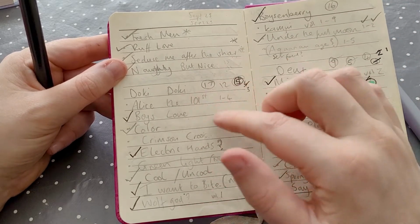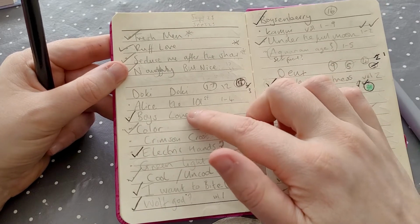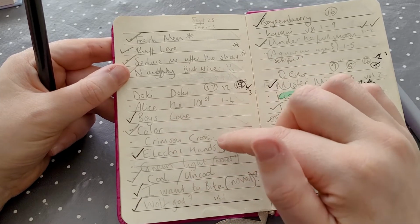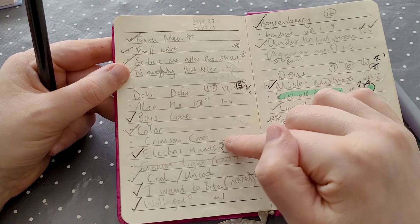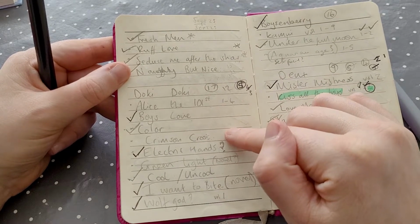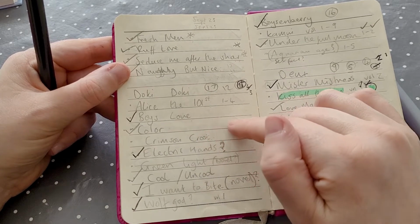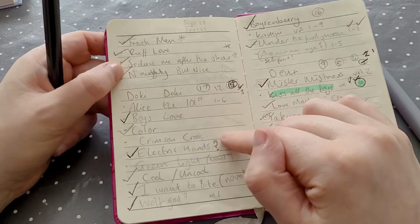The ones that were BL I did pick up, and these were also white whales I didn't think I'd get, like Boys Love, which I just recently read as well. Colour. Crimson Cross is another one, which I thought was Doki Doki, and I'm not sure if it actually is. It might be a DMP title instead, which is different. But also I'm not convinced it's BL. So let me know if you've read Crimson Cross, or if you've got a copy. Is it actually technically BL?